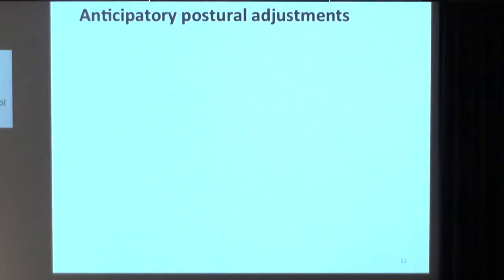So the point is that here the two examples were feedback and feedforward, and feedforward means anticipatory. If you don't know when the book is going to be released, all you do is react to the error on your task. That's called feedback control, because you react to the error and you act, and then you try to minimize the error. Your reactions minimize the error.